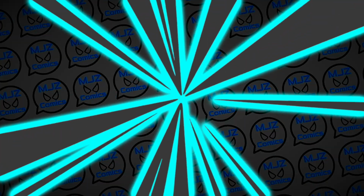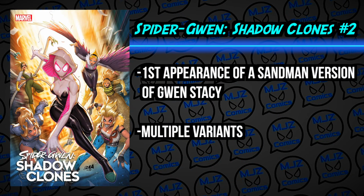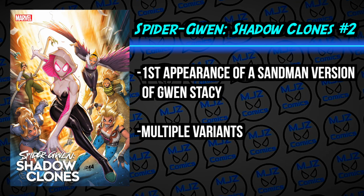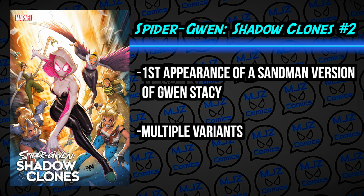Next book is Spider-Gwen, Shadow Clones, issue number 2. So Spider-Gwen, she kind of goes with Miles Morales, extremely popular right now, especially with the younger crowd. Now, this is a key issue. This is the first appearance of a Sandman version of Gwen Stacy.